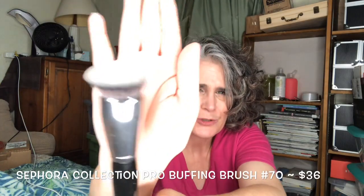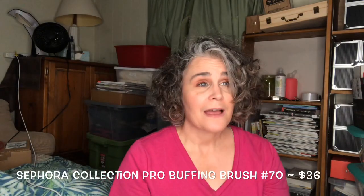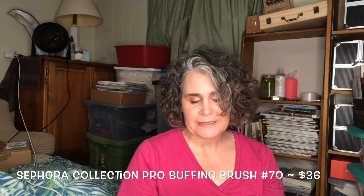It's the Pro buffing brush. This is what it looks like. Hello. It's very densely packed, extremely soft. I have yet to use this. I have washed it, but I have not used this yet. I like buffing when I use a foundation brush, so I thought this would be perfect with my foundation sticks. I really thought this would be the most conducive for my preference of foundation application with a brush. So I'm excited to use it.